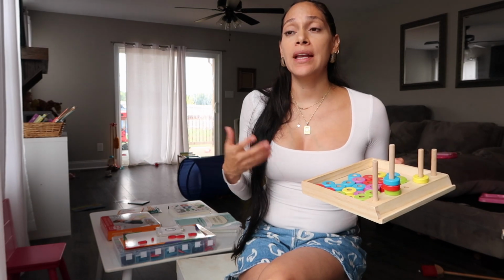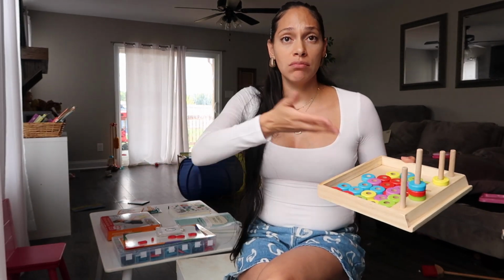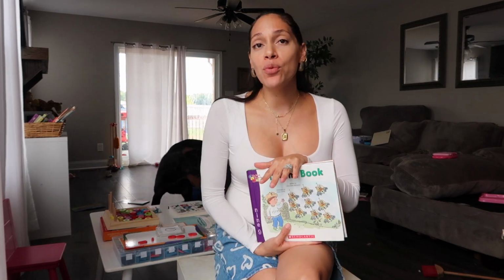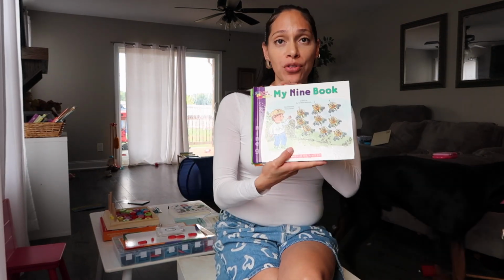Now for numbers. Again, you don't need anything high-tech or expensive to teach your kid. Literally go outside and gather some rocks and teach them numbers just with the rocks. One thing that I do encourage you to buy are flashcards. I got these flashcards at the Dollar Tree. They were $1.25.